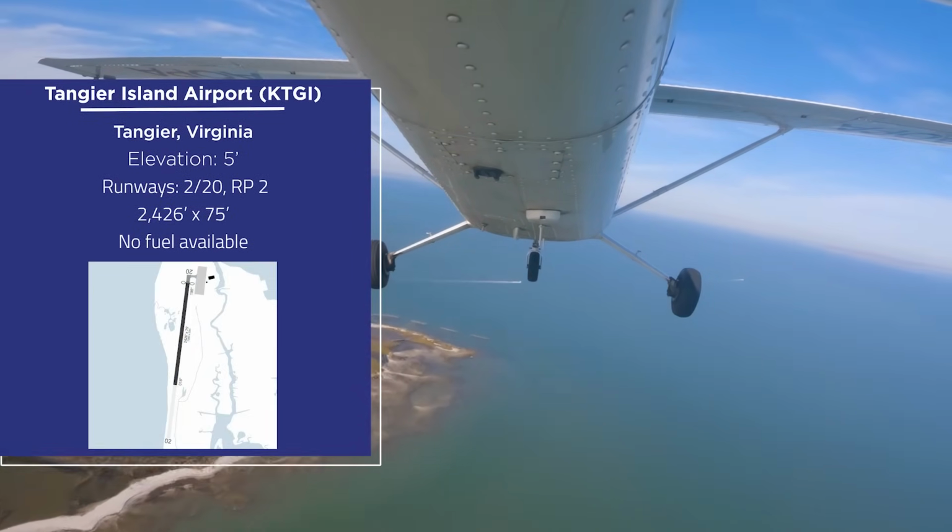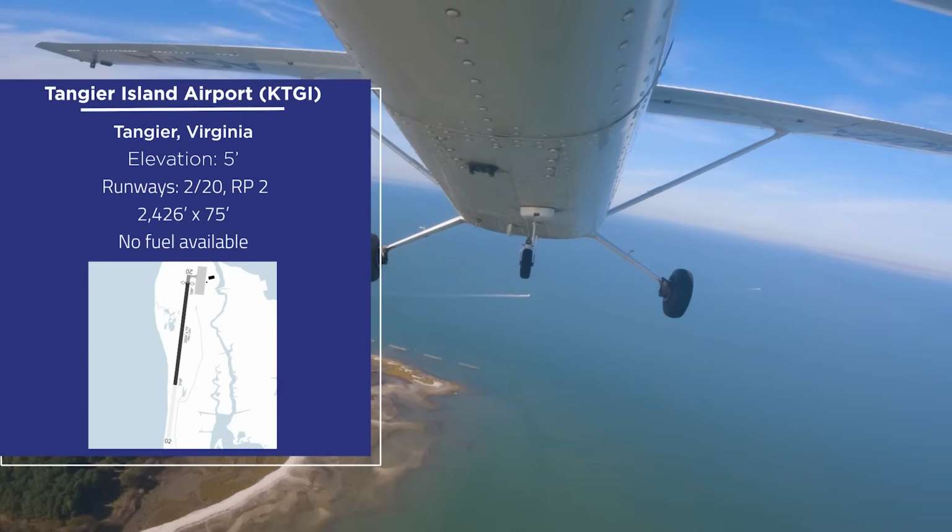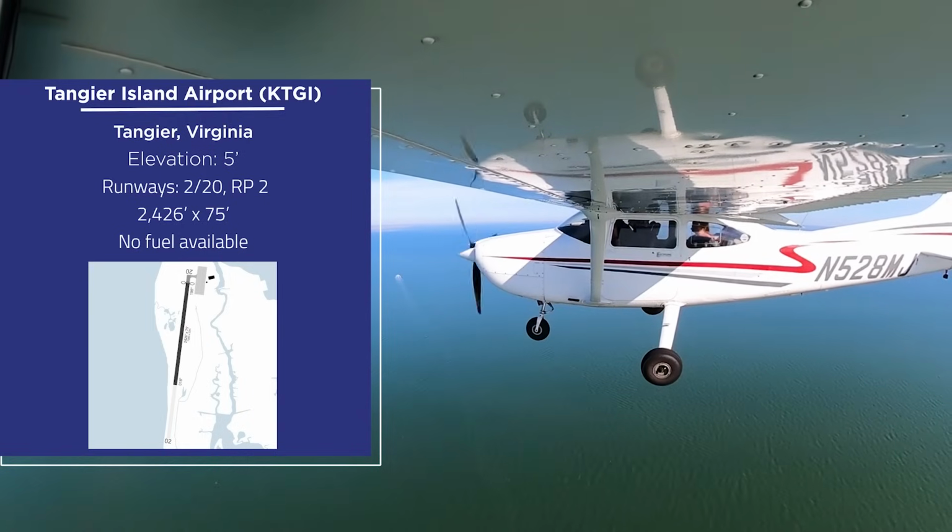Tangier traffic, Skylane 528 Mike Juliet, left downwind runway 20, Tangier.